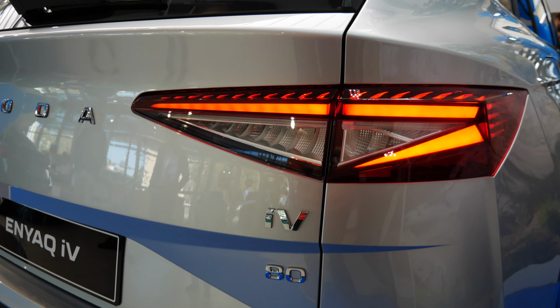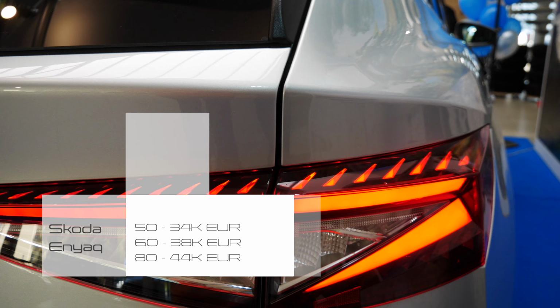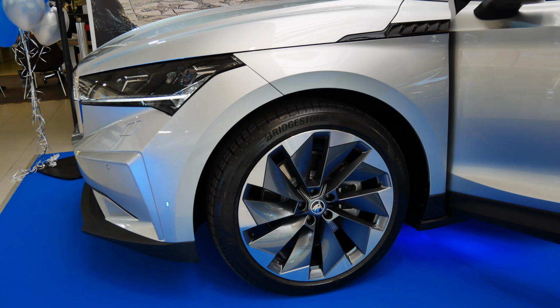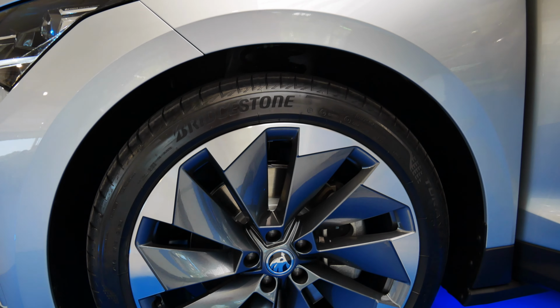But again, and most of all, it is really affordable. Starting from 34,000 euros in Estonia, it is generally on par with the Kodiaq, considering price, options, etc. And that's a car in Europe you can basically see around any corner.